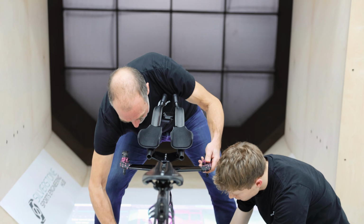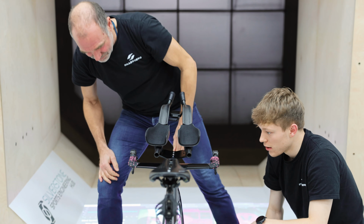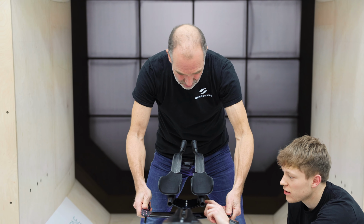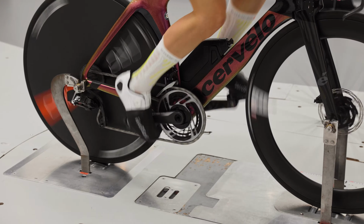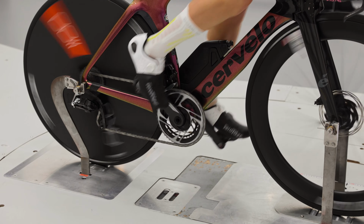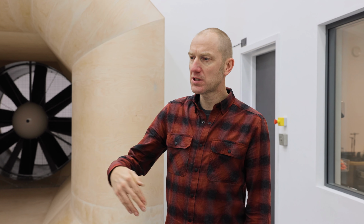So we've got Marjolaine up next. She's going to do a baseline run, and then we're going to go for some positional changes around the front end. Obviously one of the things we've got to be aware of is the sensitivity around the saddle. So at the minute we're feeling a little better being higher, and then we'll see if we can bring the stack up, try the reach, and go from there.